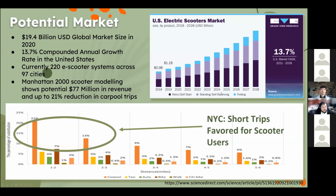After the inception of our idea, we decided to do a little bit of background research into the marketplace that already exists for the electric scooter market. We found that the US market size for the electric scooter market is about $19.4 billion. After finding out that we had a market that we could penetrate, we started to look into what our effect would be in the urban locations we're going to try and implement our technology into.